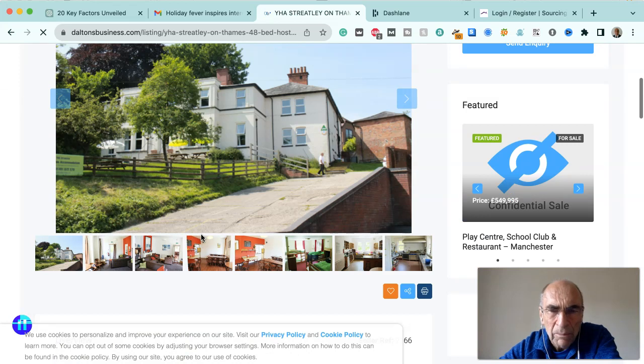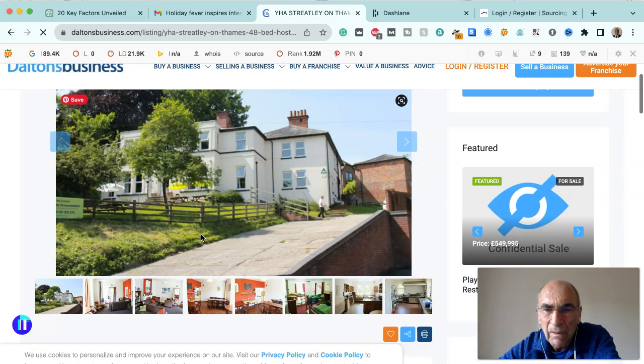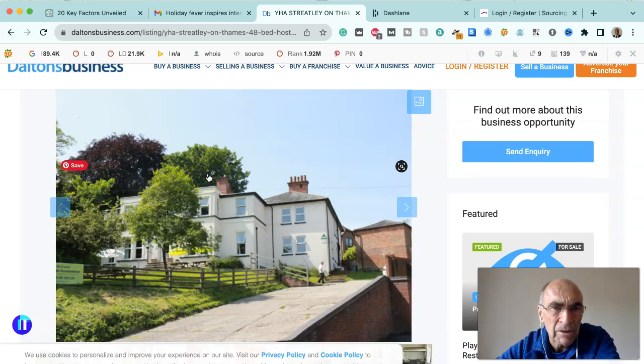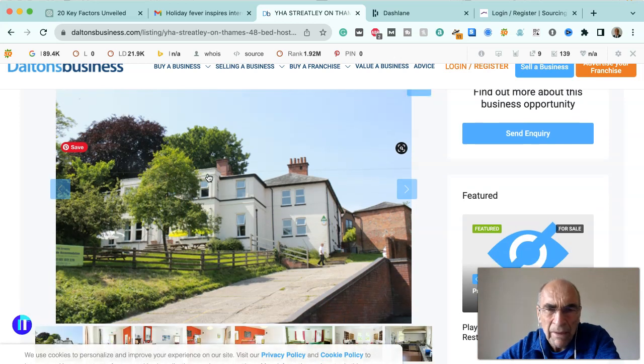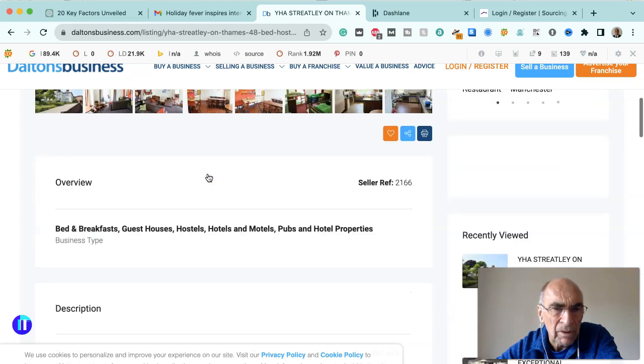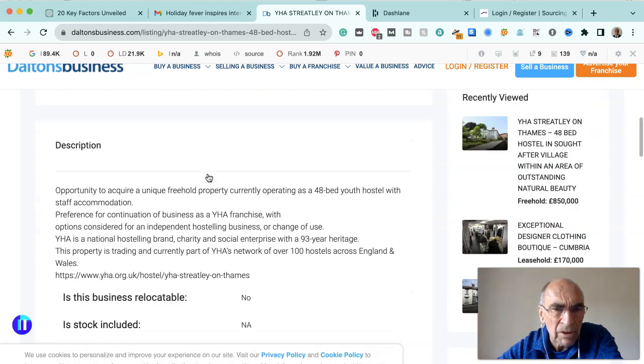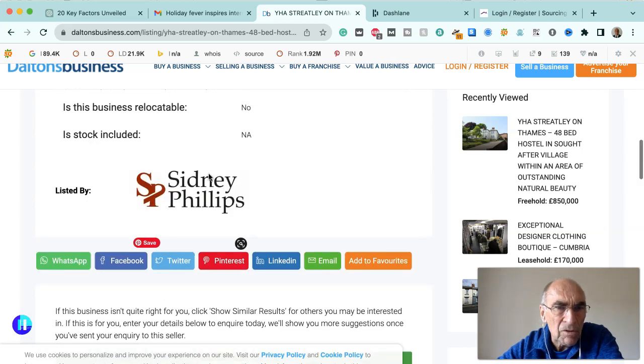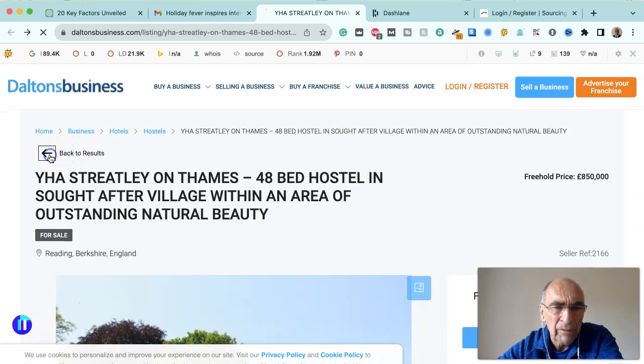Yeah, I can look these up on Searchland and check this one out. It doesn't look as if it's a massive site, and particularly as it's in an area of outstanding natural beauty, you can imagine that it might be difficult to get planning permission for extending the building, if in fact it's possible. It's not an immediate one that jumps out as a quick win. So we'll go back to have a look at other opportunities here.